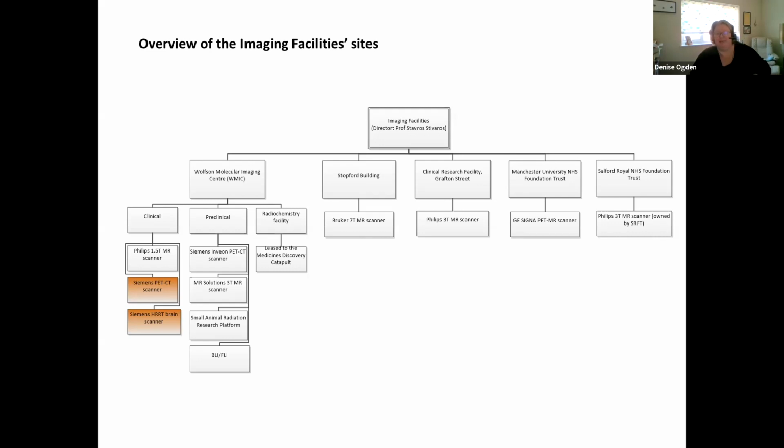The next location is the Stopford Building, which everybody knows. We've got a preclinical 7T MR scanner there. At the Clinical Research Facility on Grafton Street, we've got an MR scanner. We've got the PET-MR scanner at MFT, that's at St Mary's Hospital. And the one on the far right is the latest addition to the stable, which is another 3T MR scanner that's actually owned by Salford Royal, and that's located at that hospital site.